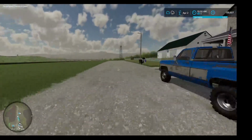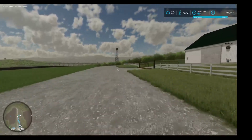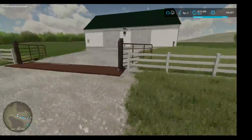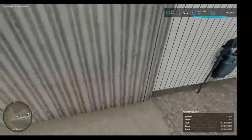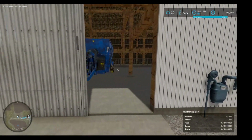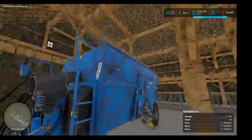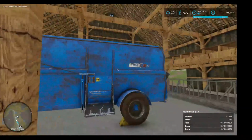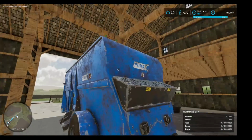Oh, I haven't looked in this shed yet. I mentioned it last time. I need to look inside this shed and see what's in here, because I haven't even opened it. Probably should have done. Oh. What do we have here? A Puma HD. Never heard of it.